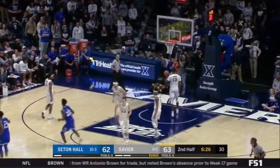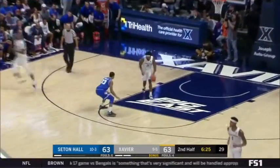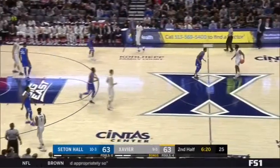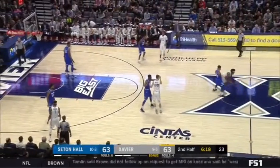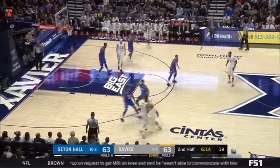And he does just that. Foul situation, the next foul against Seton Hall, and Xavier shooting free throws the rest of the game. This is when your communication has to be at its best if you're Seton Hall defensively.